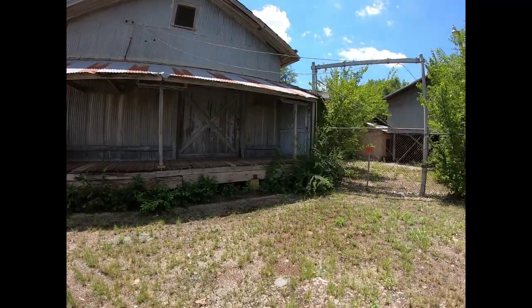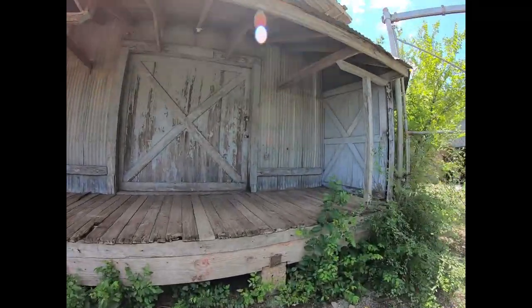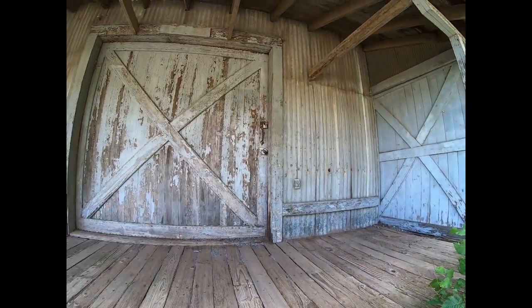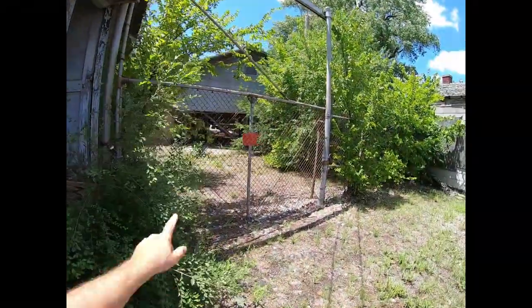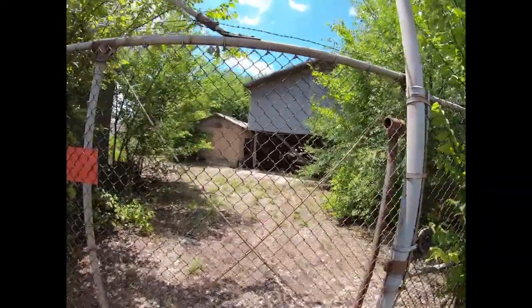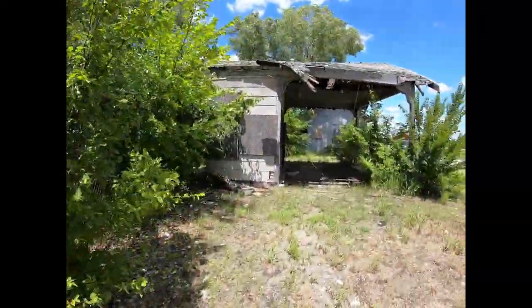This was probably some sort of warehouse. It looks like the lock is new. That is a very heavy-duty lock. Two of them, actually. Well, someone's probably using this for storage. Yeah, looks like a fairly new truck back there. So all this is Old Chickasha Industrial.